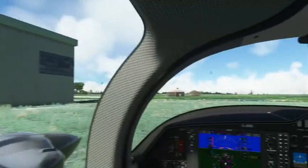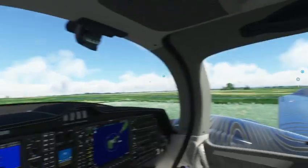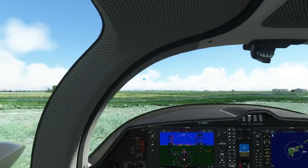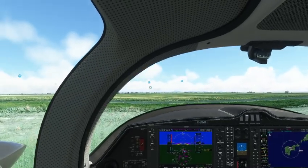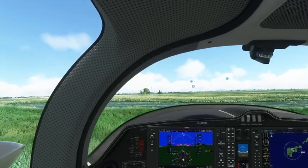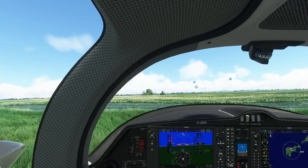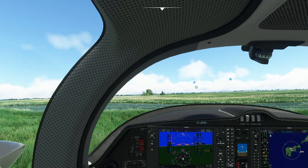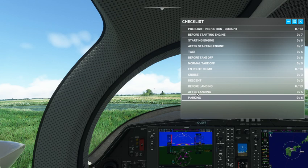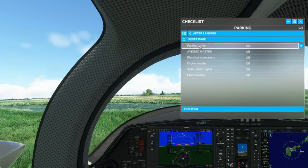Alright, well, here we are at Tiree Airport. We'll park facing this way, and go ahead and shut her down here. Okay, so we'll get our parking brake. And that goes ahead and logs our FSE for us, so that's good. Then we'll go back to the checklist, do our parking procedure, parking brake set, yes it is.